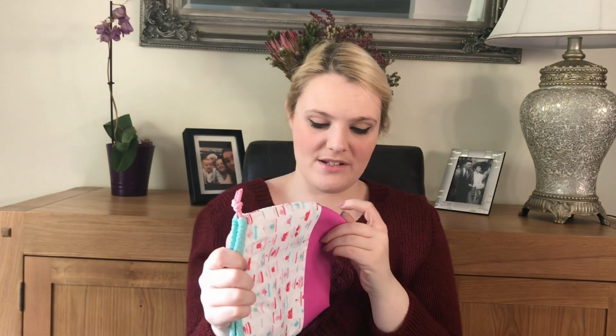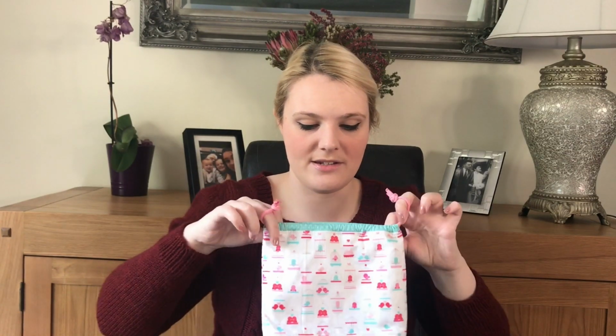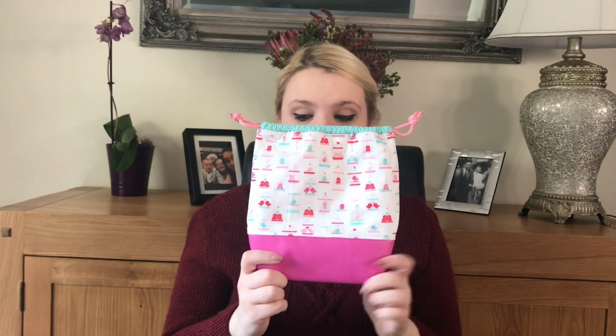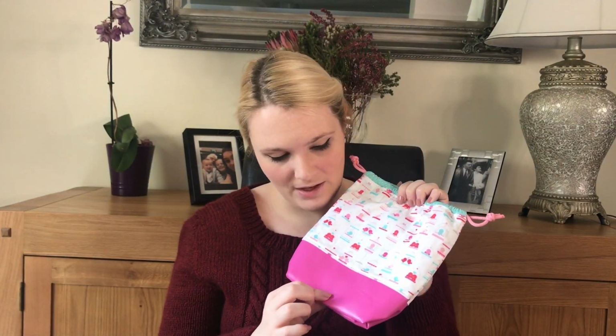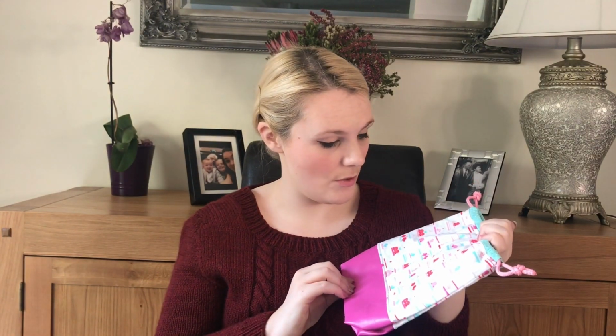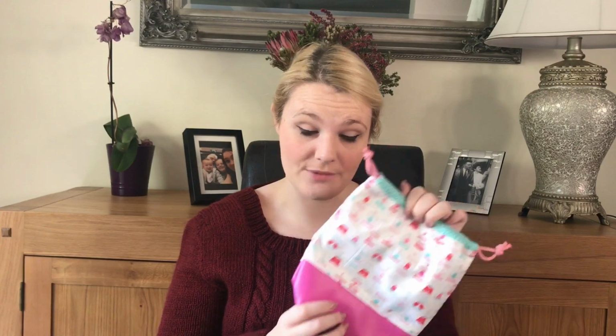The sock size I can highly recommend. It is perfectly sized. I was keeping my speckled space socks in here for during this week, and they fit in perfectly. It was great. So I love this bag. I can't say enough about it. It's really, really well made. So definitely go over and check her out.